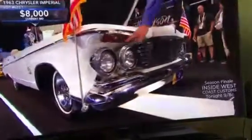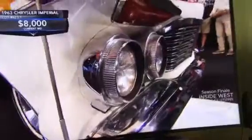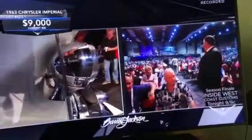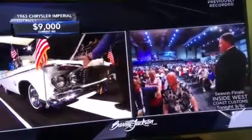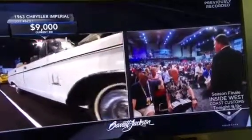It's already up to $8,000. Virgil Exner responsible for this design back then. Hey, Tony, pull out your charge card. Back to the '30s. Remember when headlights were freestanding? So here they're kind of freestanding units mounted within and beside the grille on this 1963 Imperial.